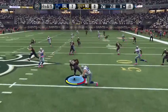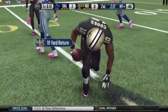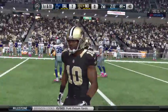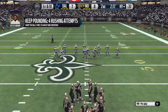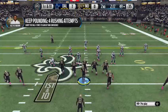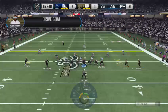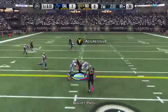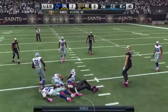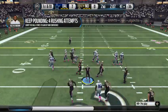Cooks has got a chance this time, and that's a gain of 10. Brees has not really performed any of his usual heroics to this point. Phil, maybe we'll see something on this drive as he trots back. I think it's going to have to happen here. Some plays that are easy so he can get some completions, get some confidence, and that will carry over to making big plays to get up some scores and maybe find a way to win this game.